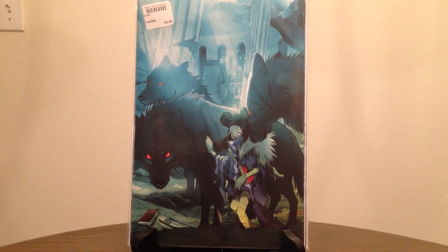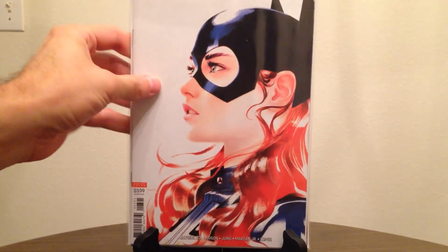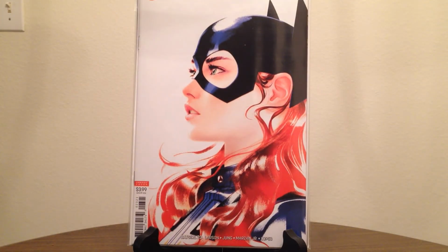And to close it out, this is another one that I got. The first shop that I went to on Wednesday was sold out of this next book, so I called my regular shop and made sure they would hold one for me. And I'm glad that I did, because Batgirl number 23, that Joshua Middleton cover, I think is absolutely gorgeous.